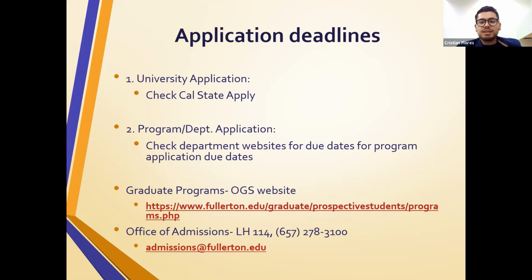I know that they've been extending the dates because of the pandemic, but as far as the graduate applications, they all have different deadlines. It could be anywhere from November 30th, December 31st, January 1st, February 1st, January 15th. They're all different. So make sure you're paying close attention. Some are as early as January, some are as late as even July. So you have to make sure you're paying close attention to what deadline your program has for that.